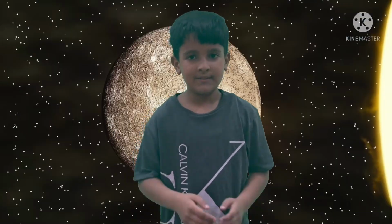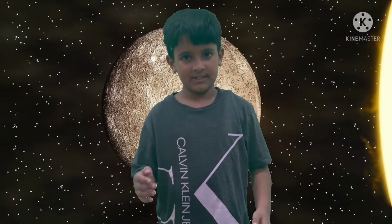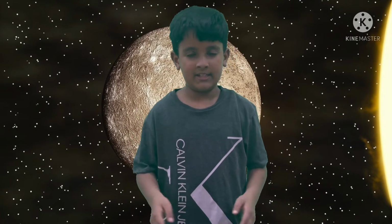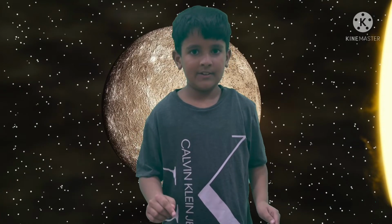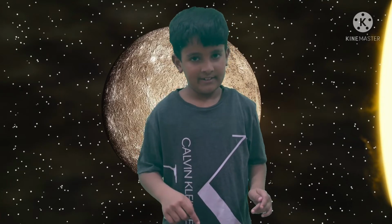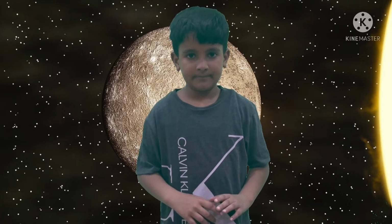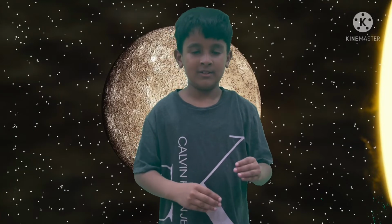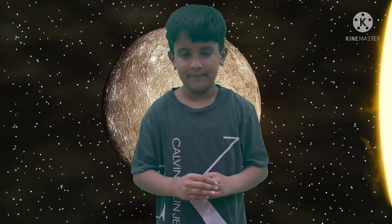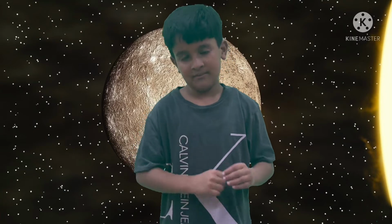So the first one is Mercury. Mercury is the closest planet to our sun. A year on Mercury is just 88 days long. Mercury is the smallest planet in the solar system. It is also the hottest planet. But Mercury is also the most cratered planet in our solar system. And also, Mercury does not have any moons.